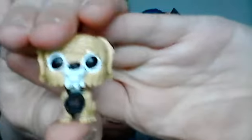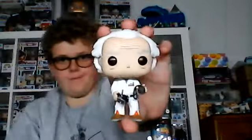Oh, drop him. There we go. Einstein. And here is Doc. Oh, really cool one. And it's got really big, really cool detail on the controller. There's Doc. There's the back with the plutonium sign on the back, and then you've got his ruler and pencils. And then he's got his stopwatch like Einstein, so really cool.